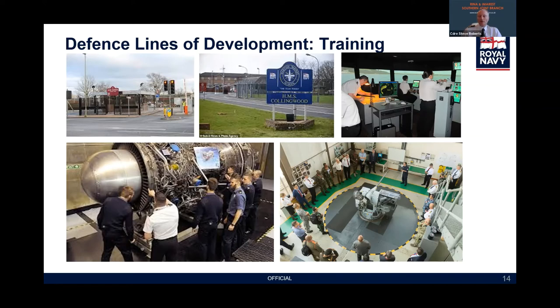And we work very closely with the schools in Collingwood and Sultan and the FOST training teams to ensure that the courses are available, they're designed, they go through a training needs analysis, ready to bring the ships on, so that we have the training available to bring the ships online.